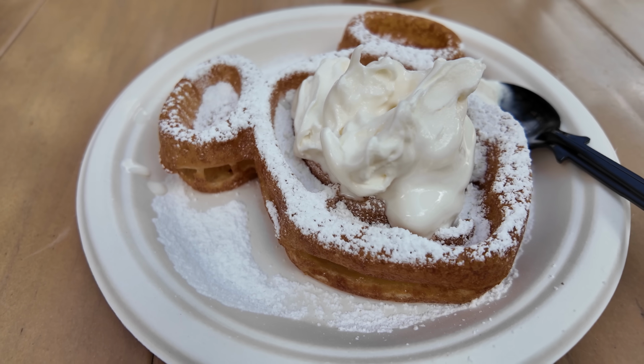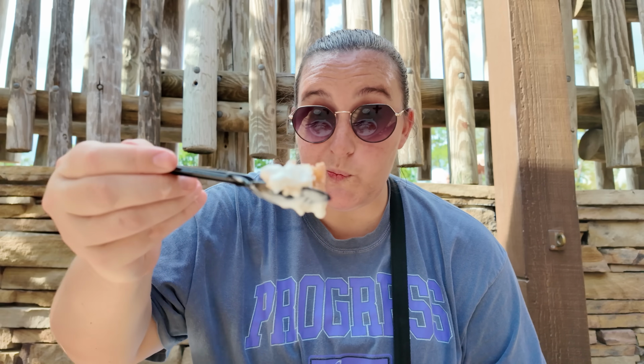And as I'm letting it soak in even more, it's kind of melting into the waffle and creating a better bite. I swear, you could just add this coconut Dole Whip to anything and it would make it better. And this waffle is no different.